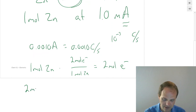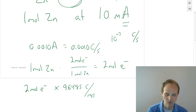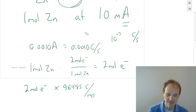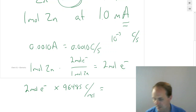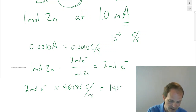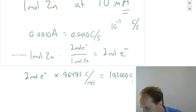Now, what do we know about 2 moles of electrons? 96,485 coulombs per mole. That's Faraday's constant. Faraday's constant tells us how many coulombs per mole. Why am I trying to get to coulombs? Because my current has coulombs and seconds in it. I'm trying to find seconds. I need to find something to get rid of those coulombs. So if I do that, my moles cancel out and I get 193,000 coulombs.